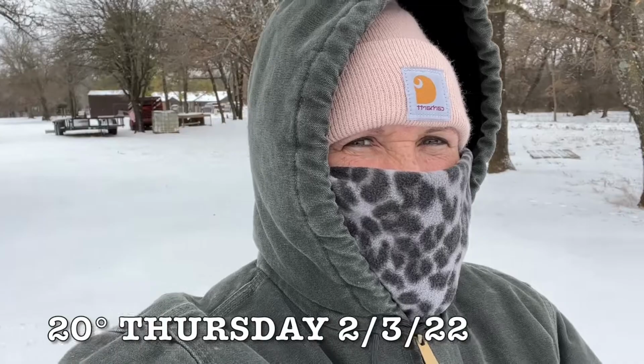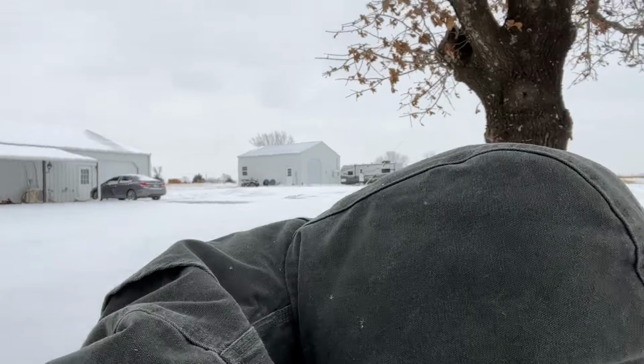Here we are in the middle of the snow, and I am going to go check on the goats and the dogs, make sure everybody's doing okay. I'll take you guys along with me. It's pretty deep, actually. Probably at least 2 inches of snow, I would say. We got a lot of sleet and rain first, and then overnight, we got the snow.